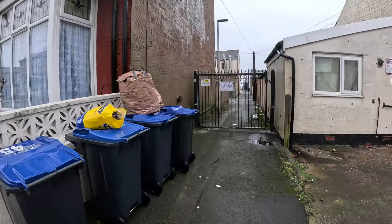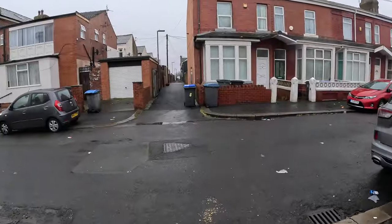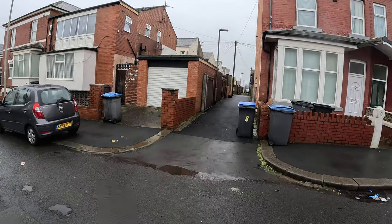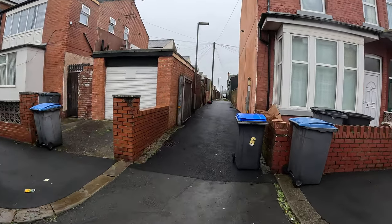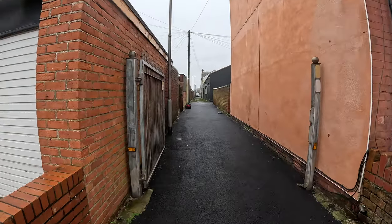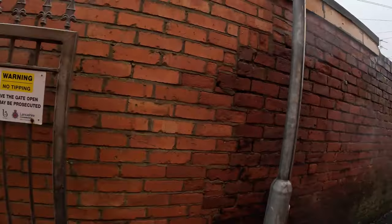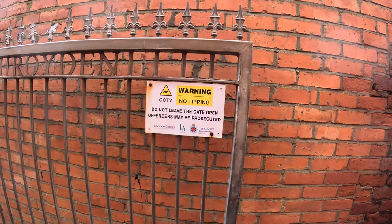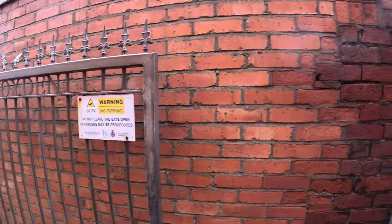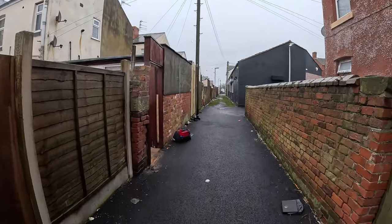I'm just looking for it. Oh, there's an alleyway gate there, it's open. There's this one here, so let's go. The alleyway gate is open, so let's show you the back street and alleyways. But that other one there is not open though. So let's show you around. Do not leave the gate open. Offenders may be prosecuted. Lancaster Constabulary. CCTV. So I hope we're not gonna be the offenders.